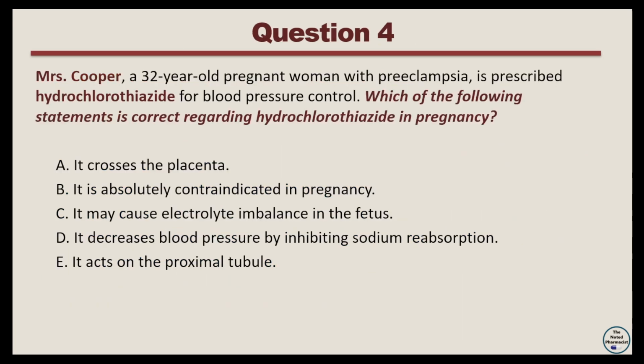Question 4. Mrs. Cooper, a 32-year-old pregnant woman with preeclampsia, is prescribed hydrochlorothiazide for blood pressure control. Which of the following statements is correct regarding hydrochlorothiazide in pregnancy? Option A, it crosses the placenta. Option B, it is absolutely contraindicated in pregnancy. Option C, it may cause electrolyte imbalance in the fetus. Option D, it decreases blood pressure by inhibiting sodium reabsorption. Option E, it acts on the proximal tubule.